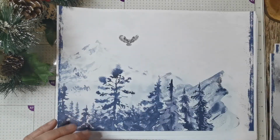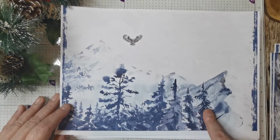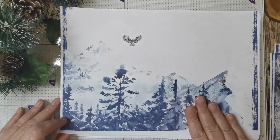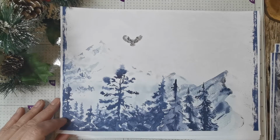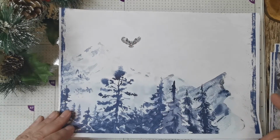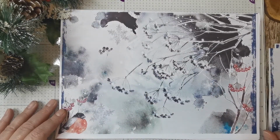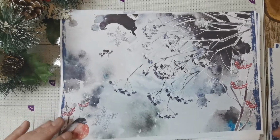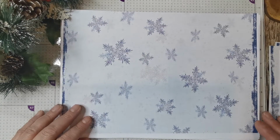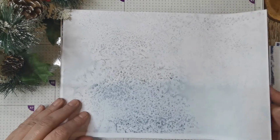I haven't backed anything because I've just printed it and I'm not too sure what I'm going to do with it. I love this. I mean, these have been watercolored, but like I said, I don't know if Marie's done them more or not. Lovely owl here. Another beautiful page with the berries and the bird. And this is one of the background pages. And then another lovely icy background.